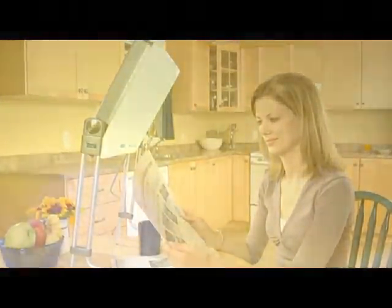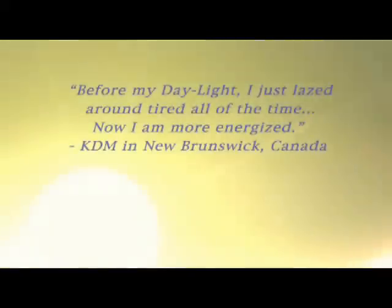The Center for Environmental Therapeutics, a non-profit organization dedicated to the development and application of effective environmental therapies, has established stringent guidelines for lightbox design. The Daylight meets every requirement, and it provides the user with the correct dose of light to ensure efficacious treatment.